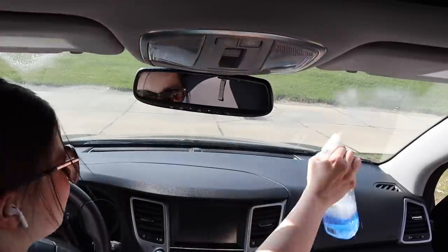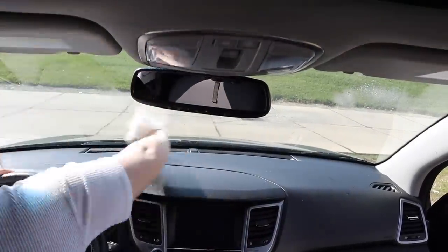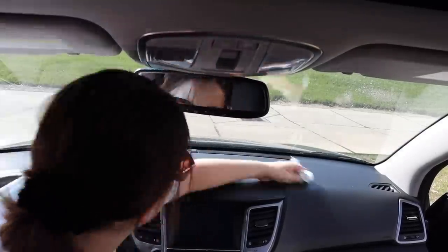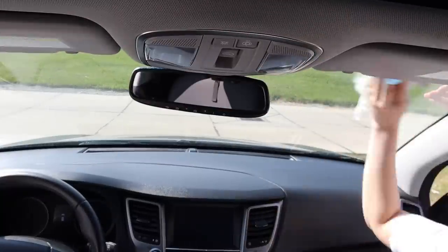Now I'm going to take some glass cleaner and clean all of the windows on the car. So the windshield, all the windows on the doors, and then the rear view mirrors as well.